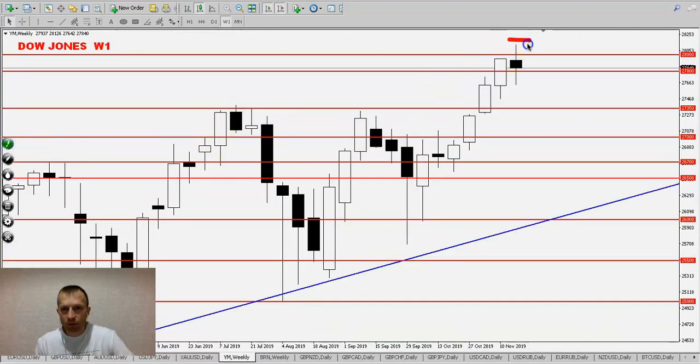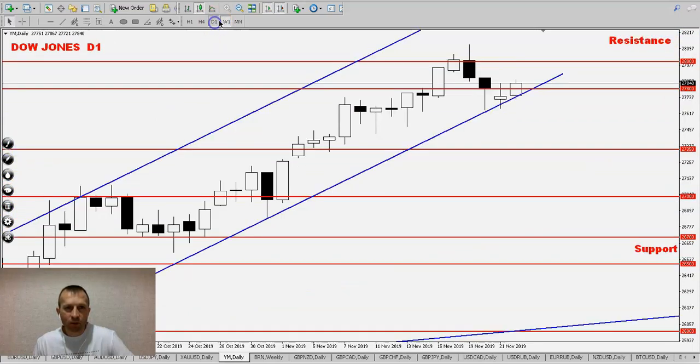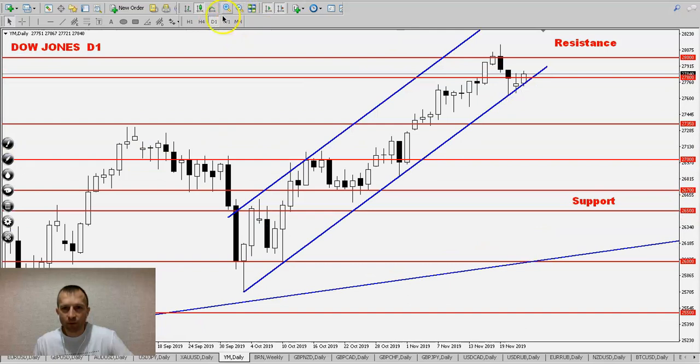Dow Jones index, you see it's a doji on the weekly chart. After we tested the 28,000 level, the bulls were not able to close above this level yet, but I think they still have power, and the long-term trend, as you all know, is bullish, guys, so we prefer to trade with the trend. Trend is your friend, you know, it's an obvious quote, but it works, guys. Don't try to be a hero and trade against the trend, okay? Just keep trading with the flow.